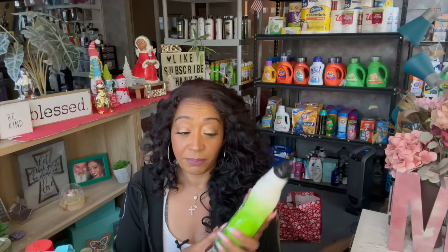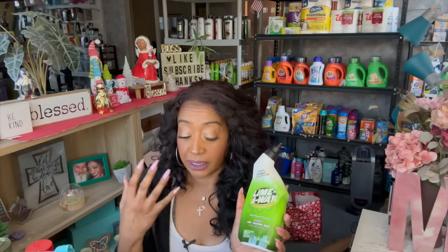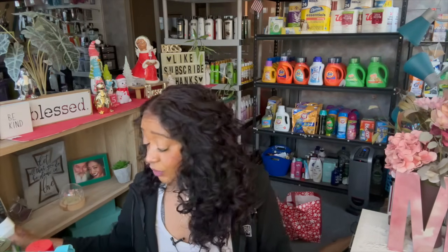and then I also grabbed this Lime Away stuff. It is so good. I use it in the shower, I use it in the bathtub, I use it on the toilets, of course, and in the sinks. So this is the calcium rust destroyer. Removes tough stains in seconds. So it does work. I love the way it works. So I grabbed another one of those so I can continue on my cleaning journey.